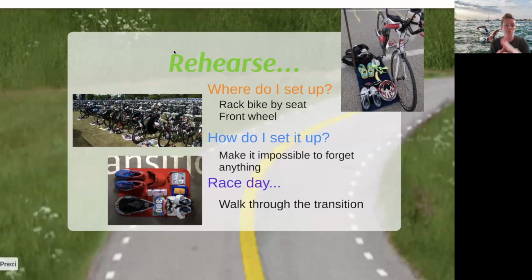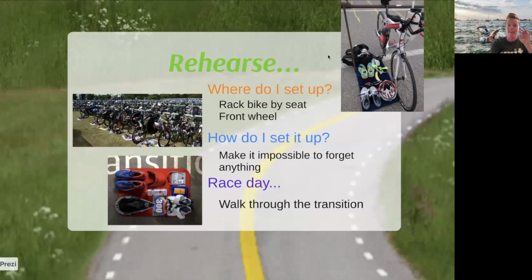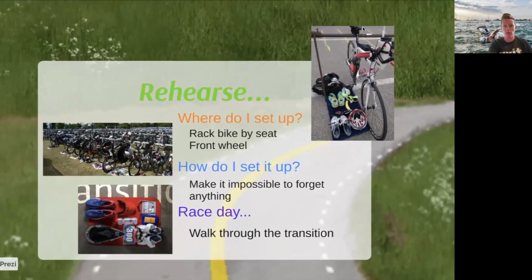Now, if you happen to be tall, and the seat is so high that you can't hook your seat onto the rack, you can rack your bike by your handlebars. So instead of racking your seat, you use your handlebars. But same thing: you want your rear wheel to be down. You still want to alternate with the person next to you. But once you see it, it will make more sense. So that's how you're going to rack your bike.